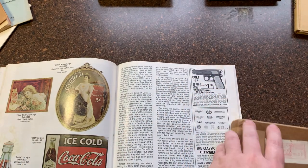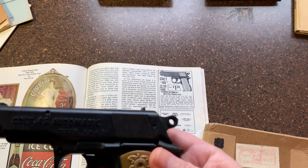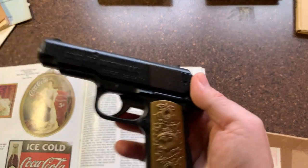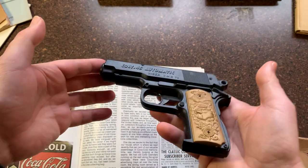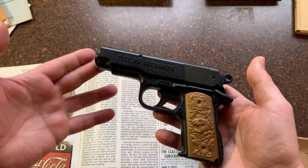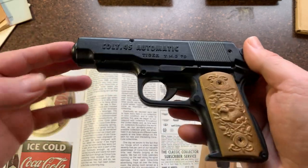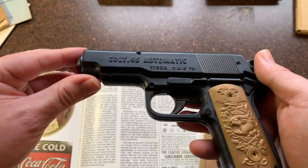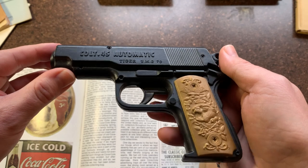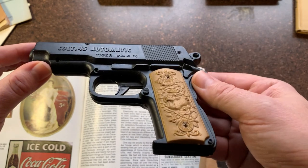Oh, wow. Yeah. There it is. Looks and feels just like a real 45. I mean, it feels just like one. If I would have known any different, man. Well, here it is. Colt Automatic Tiger, TMG 70. I think 70, a lot of times you see a number like that, I think that was the year they came out with the design.